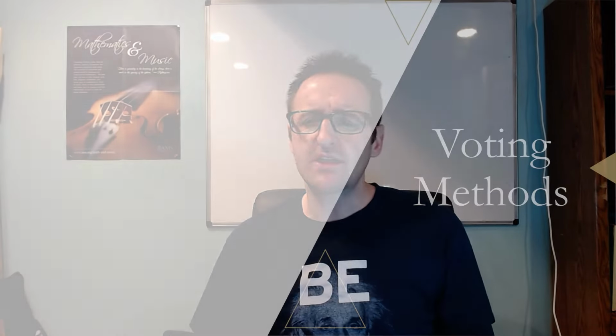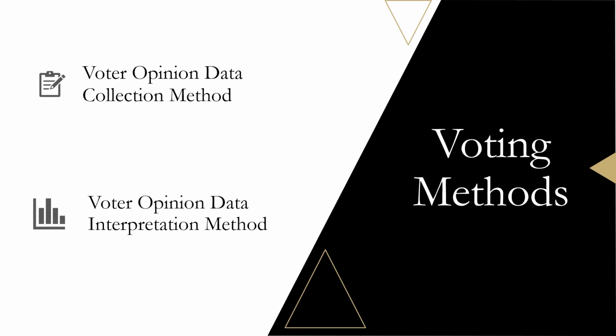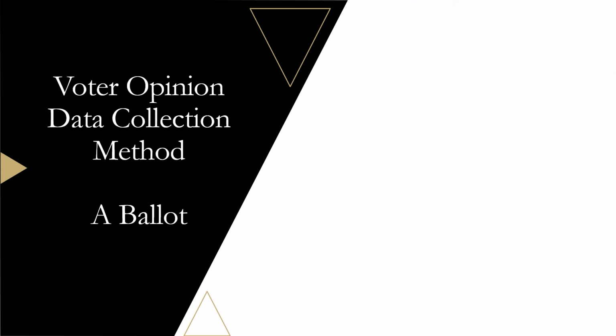Now, each voting method actually has two parts to it: a voter opinion data collection method, called a ballot, and a voter opinion data interpretation method. Let's first take a look at the various kinds of ballots that can be used to collect voter opinion data. Each kind of ballot collects different amounts and different types of data.